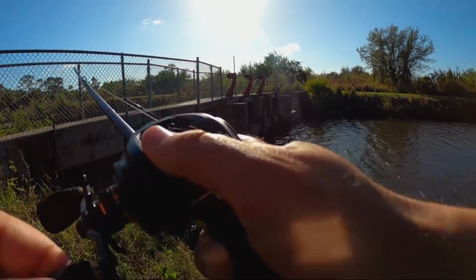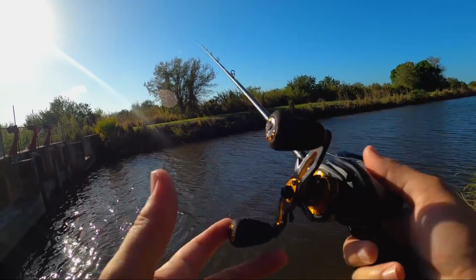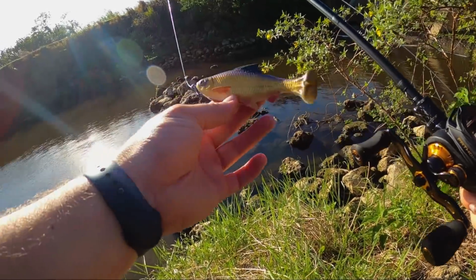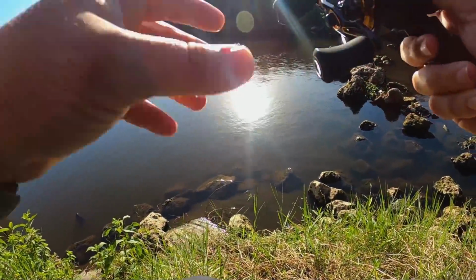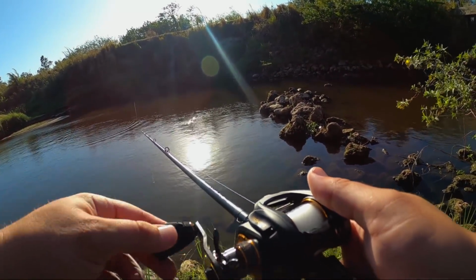What is that? Oh my gosh, that was a ladyfish. What? Like, what the hell? I catch a big fish, so let's give him a big bait. It's a 5-inch shiner swim bait. We're gonna roll this around for a while and see if that big snook wants to eat it. Nice and slow and steady.